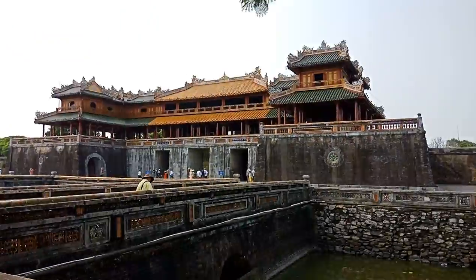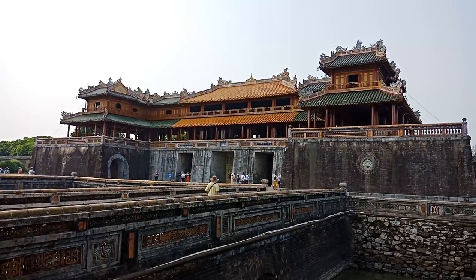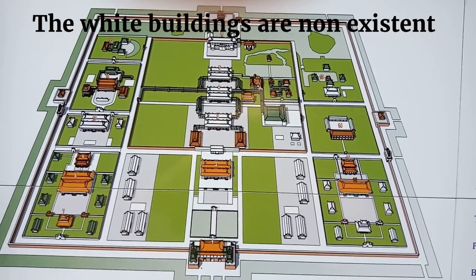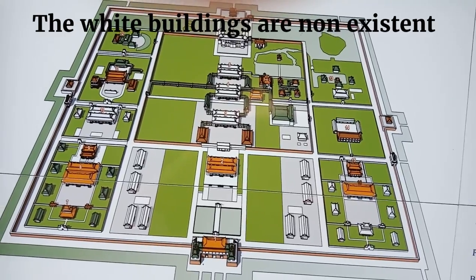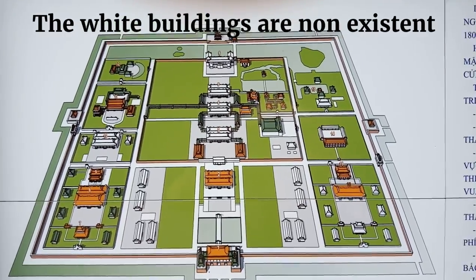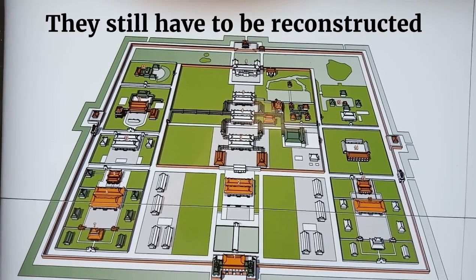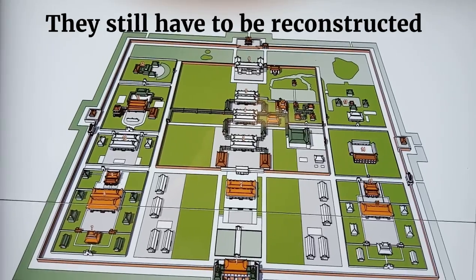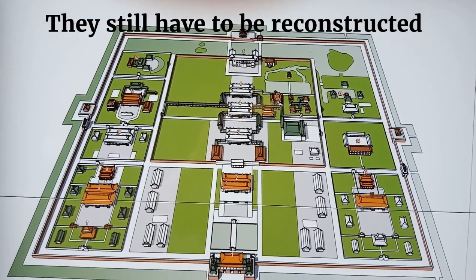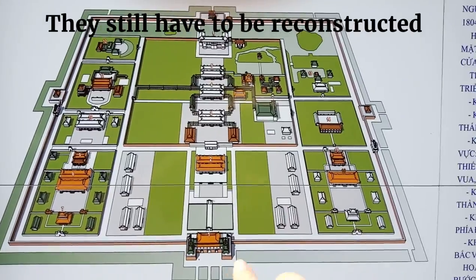This is the noon gate, and here we are going to enter. So that's the plan of the Imperial City. It was built mainly from 1804 to 1833. It was the most important center of political affairs and daily activities of the court and the family of the Nguyen emperors. So it's a little bit structured.